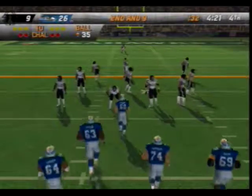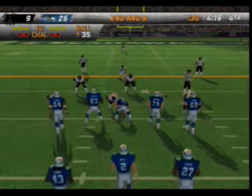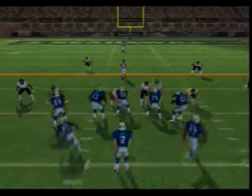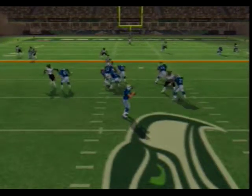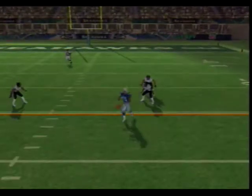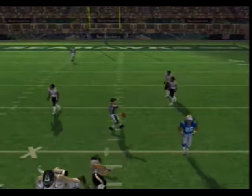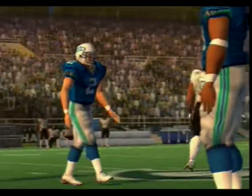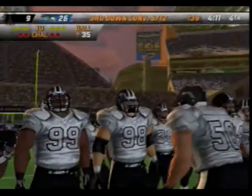Ball on the 35-yard line. All right, let's go! Matt will work out of the shotgun. With the throw, just couldn't get that pass under control. There's not one wide receiver who can ever claim that he's never dropped a pass. It's just part of the game.